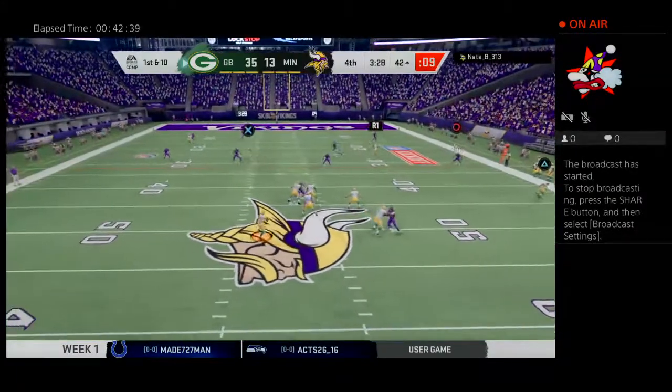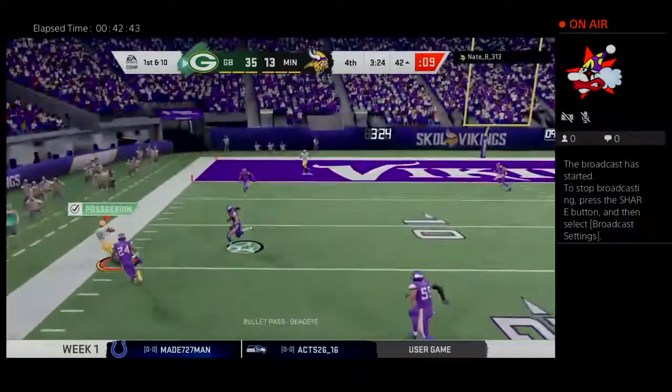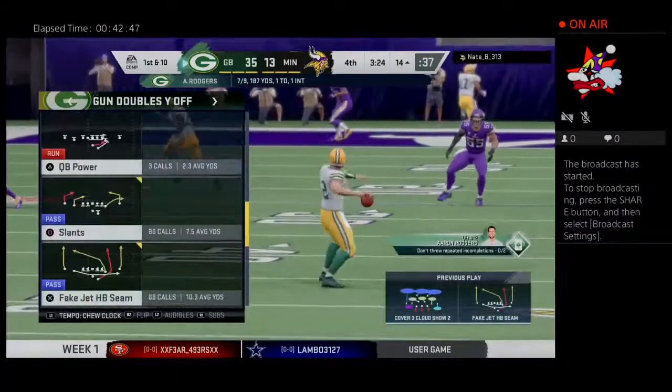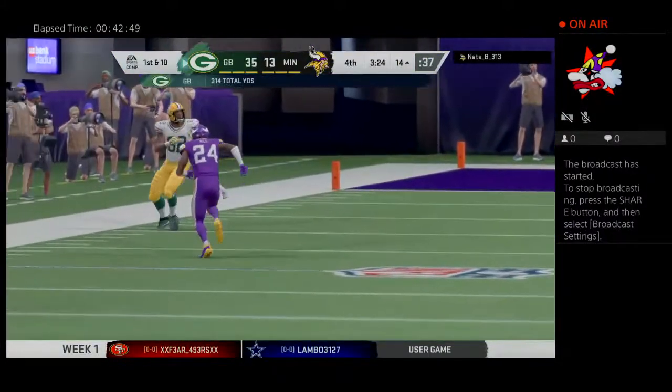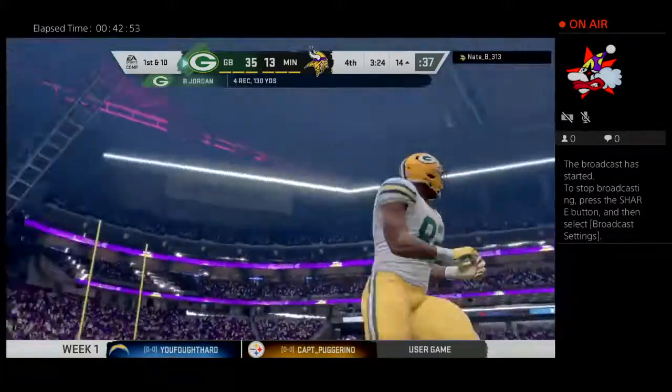Now it's Rodgers. Buying time to his left. Looking left side, and he's got a man. That's Jordan. And he'll go out of bounds inside the 15-yard line. A really good pickup of 28 yards.